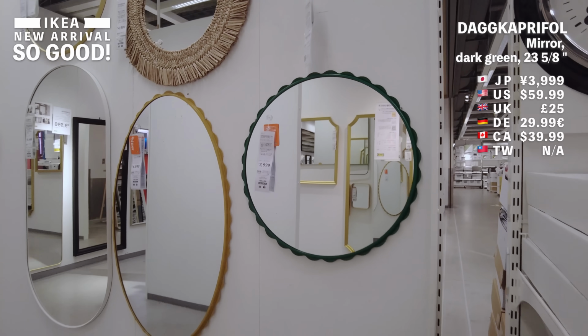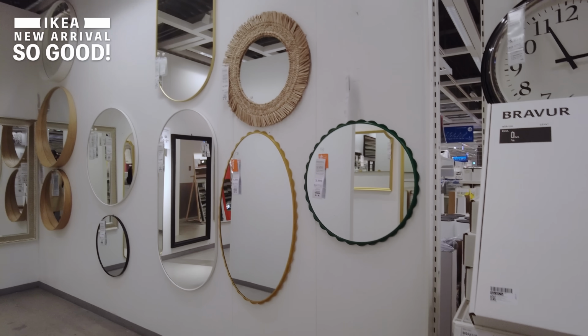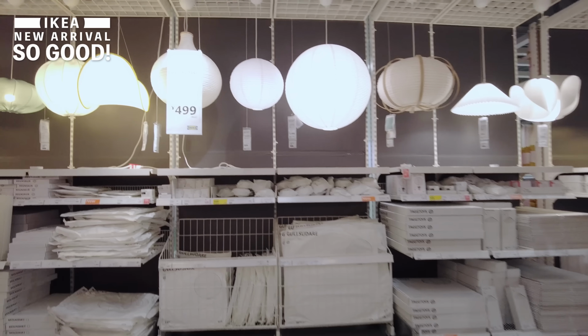So those were the 3 mirror options. If you're looking for mirrors, IKEA is a great place to check. Next is the lighting section.